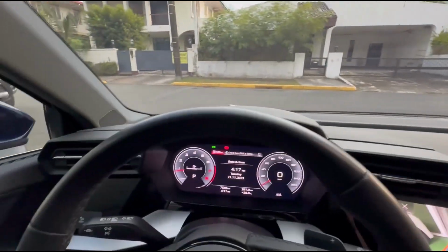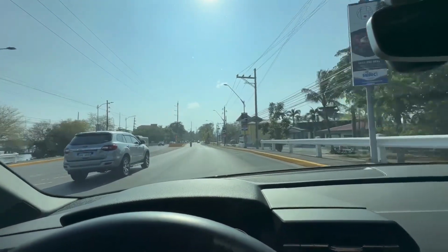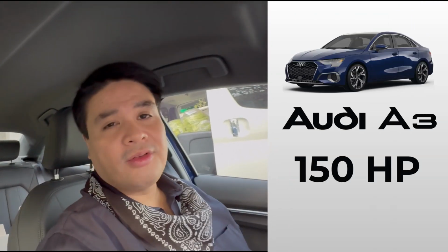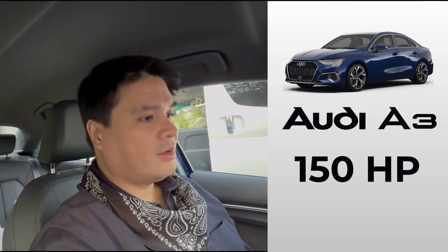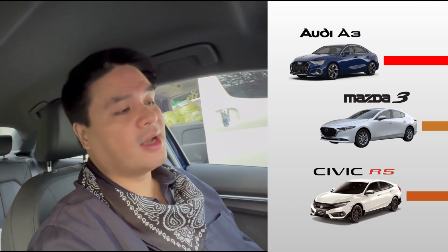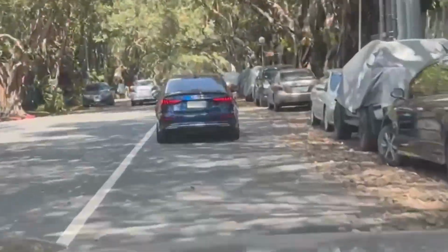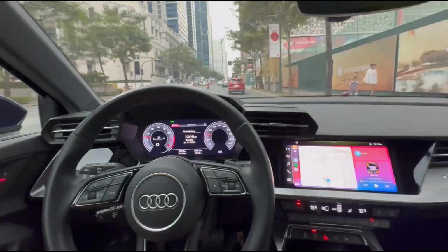I like it, guys. For 1 year, ang update nito, it's been good. I've driven this to Subic, to Clark, to Tagaytay with no problem. Matipid sa gas. On paper, 150 horsepower might not sound like a lot, guys. But for me, it's pretty quick. It's quicker than a Mazda 3, even the Civic RS. Why? Because it's a lighter car, I would assume. And at the same time, the DCT transmission. Compared to the CVT and the torque converter. This one's really quick in the highway.